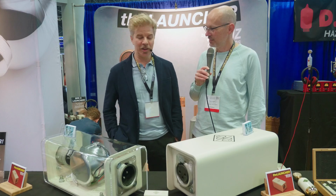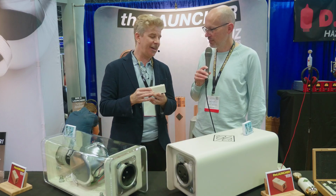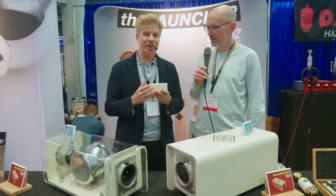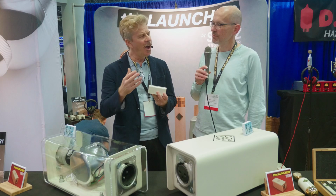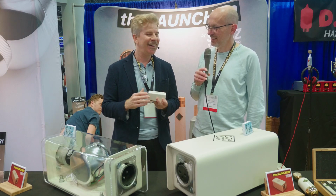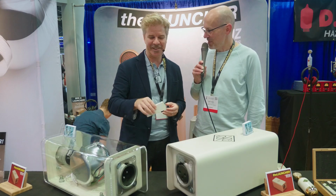Well, the launcher, we tried to design it really beautifully, but it's very small. So I said to my partner, at a trade show, it's very easy to miss. Why don't we make some giant ones so it'll catch their eye and they'll be like, oh my God, what is that huge thing with the giant XLR input? And they'll wander over and then they'll become curious about the launcher. Well, it worked for me.